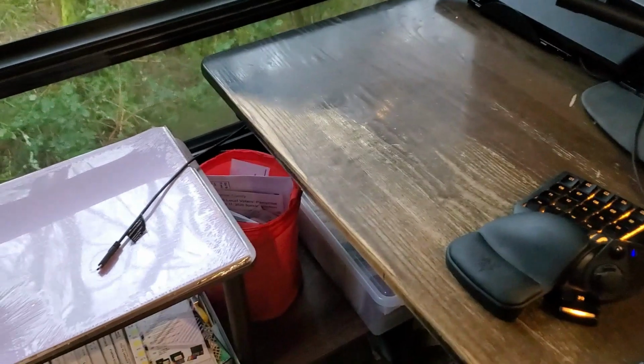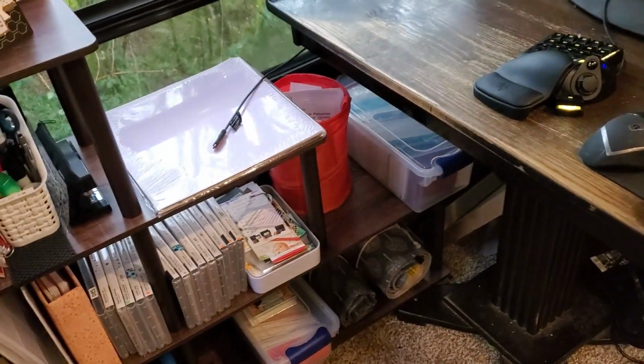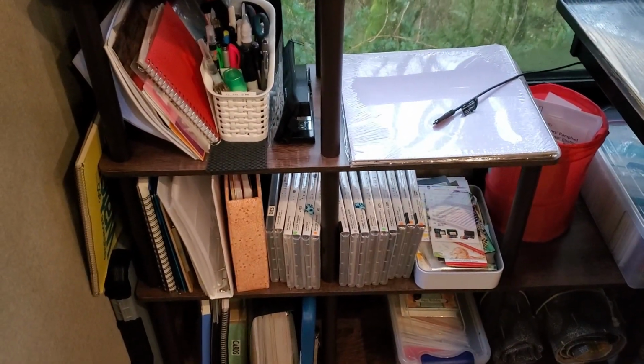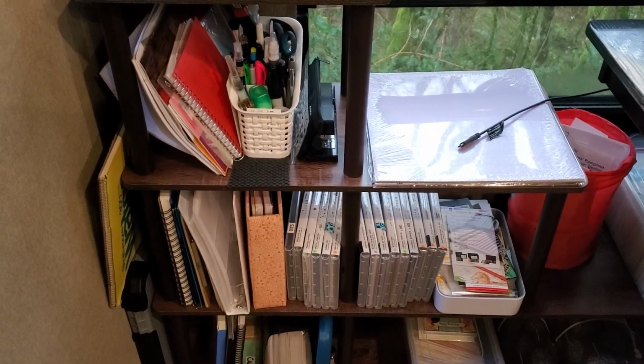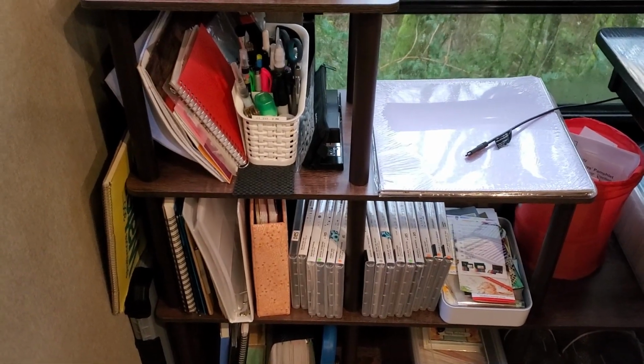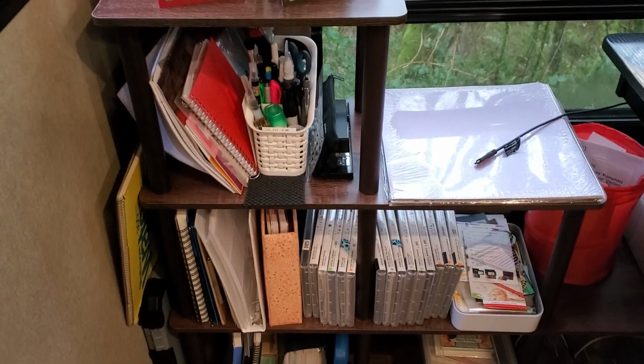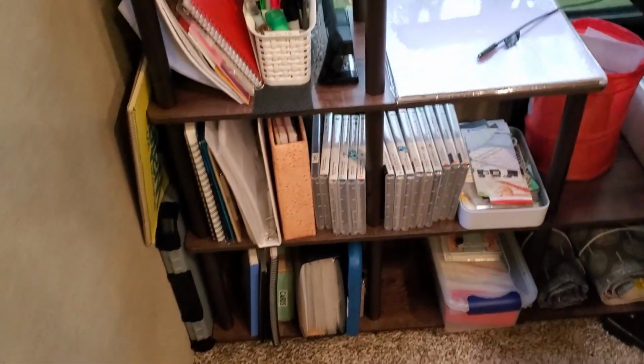But so far it feels like I am in a full-time retreat because I'm very compressed, but at least I'm now organized. Before, this corner was, I had a TV tray and everything was pig piled above it, below it. It was just a big mess. So now it looks way better, and I always feel better when I'm organized.